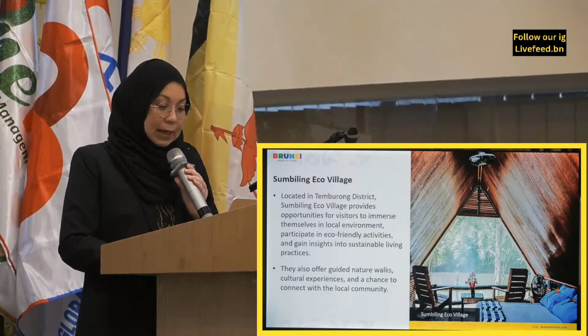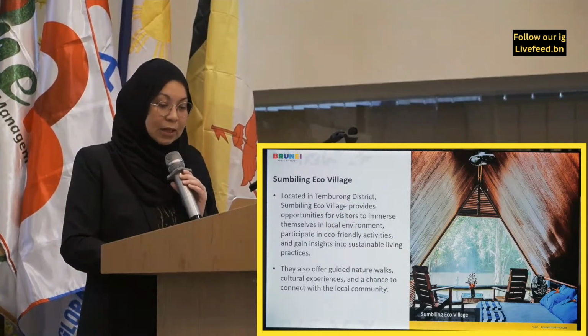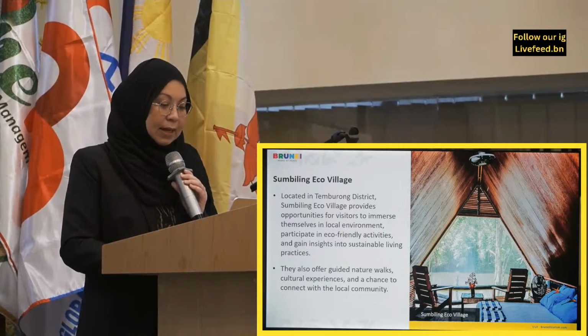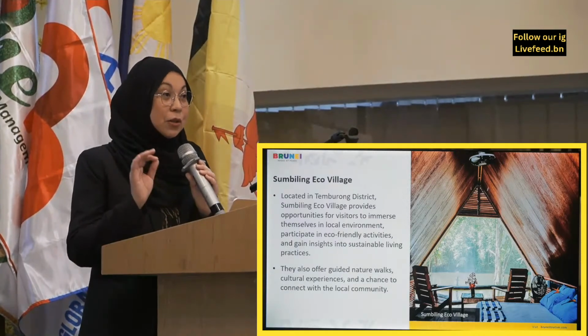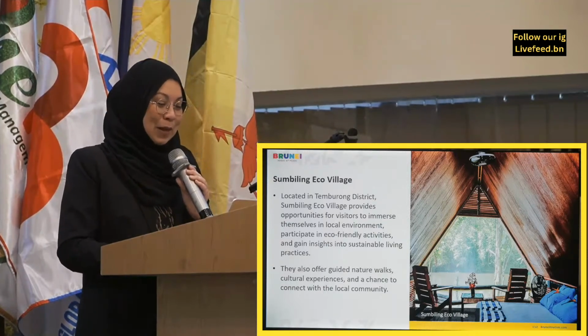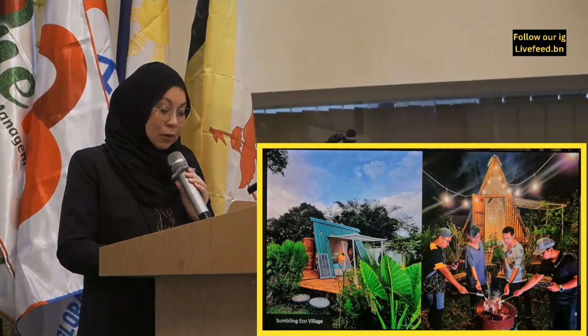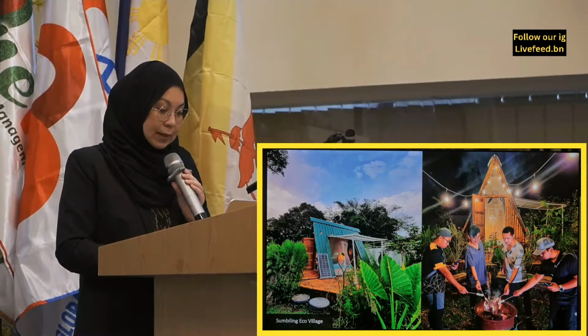Next, the Sembiling Eco Village is an eco-lodge providing amazing nature-focused activities such as the forest night walk, river tubing, forest excursion, making the signature bamboo chicken, which is a special dish in Tumburong, by the way, as well as glamping. Next. And located within the Iban community, Sembiling Eco Village strives for sustainability by safeguarding the environment and making the most of available resources.